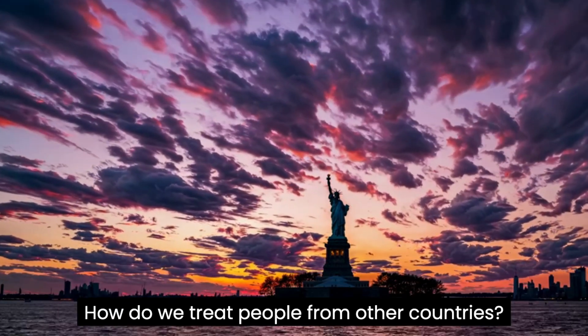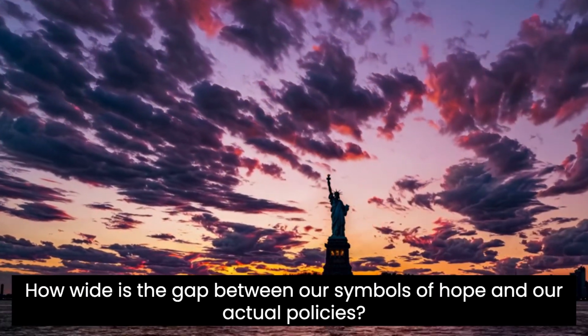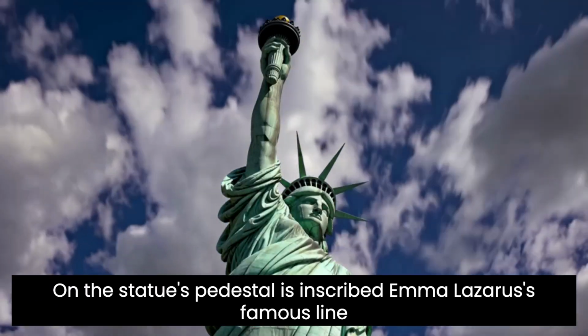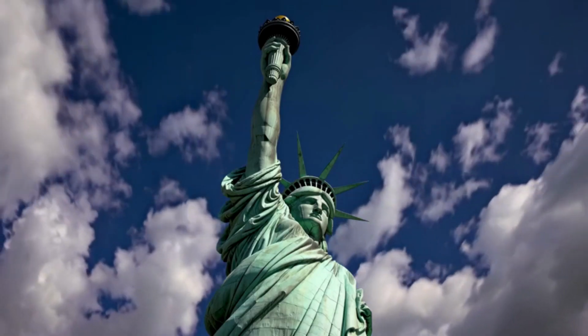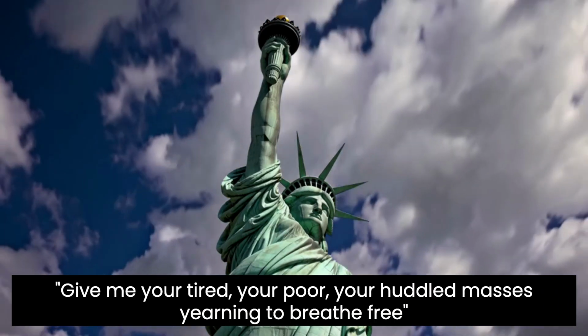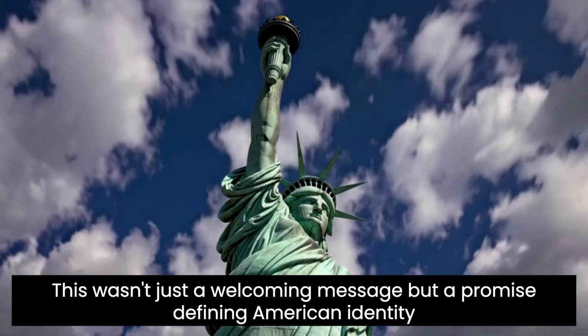How do we treat people from other countries? How wide is the gap between our symbols of hope and our actual policies? On the statue's pedestal is inscribed M. Lazarus's famous line, "Give me your tired, your poor, your huddled masses yearning to breathe free." This wasn't just a welcoming message but a promise defining American identity.